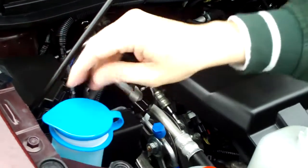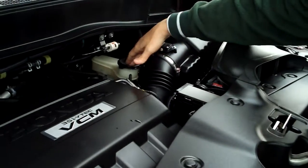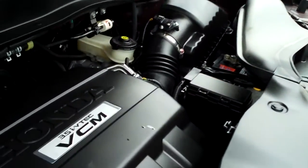Centrally located fuse box, clear reservoir for your windshield washer fluid, power steering, engine coolant, and power brakes. You do have your insulated dipstick foil check and oil fill. Maintenance-free battery, and the Pilot's a 5-star crash test rated vehicle.